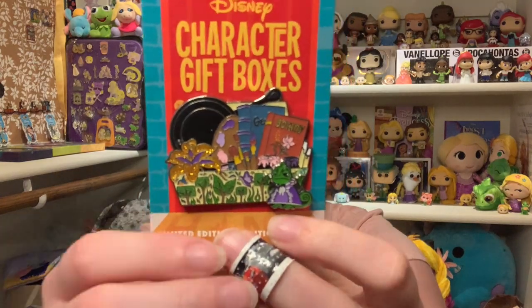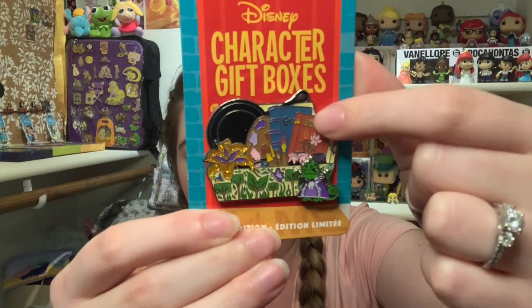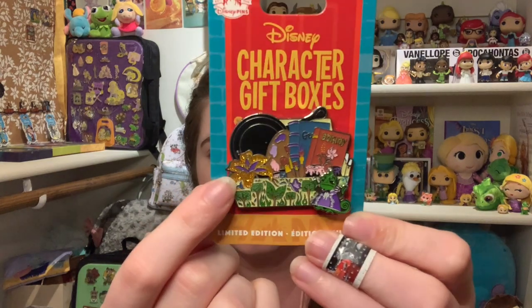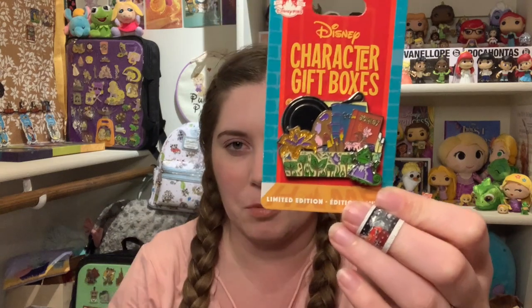It's so cute. Just look at all the detail on this. So of course we have the frying pan there, and then we have two of the books that she actually takes off the shelves to read in her opening song. So we have botany, and I believe that's geology, and the other one that she reads is I believe cooking. And then we have some of her paint palette and paint brushes. The flower here is super glittery, so I love that, and then it looks like she's painted the box that the gift box is in.